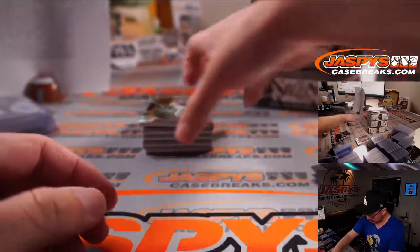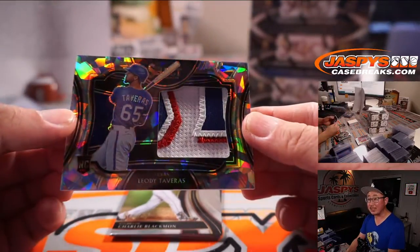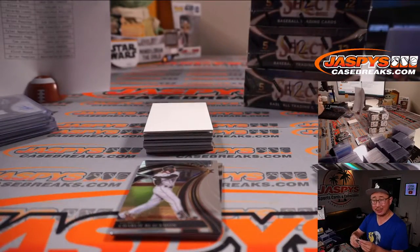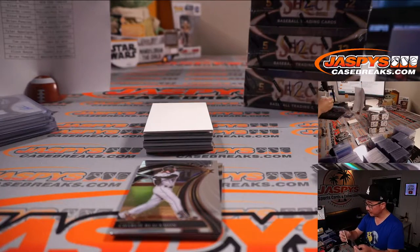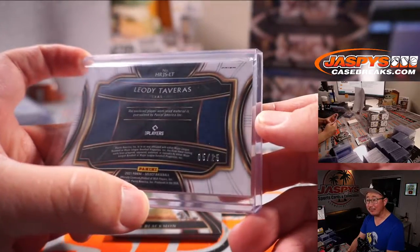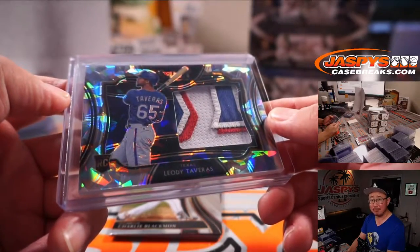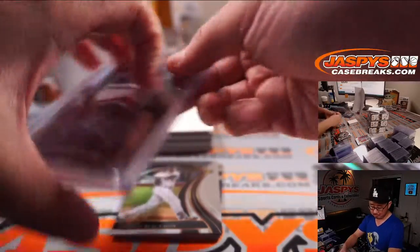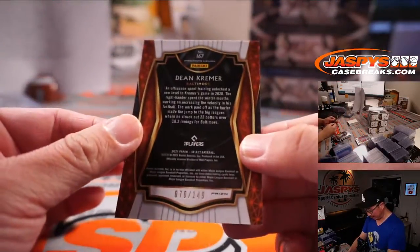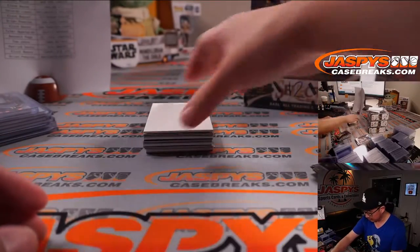Leody Taveras, red, white, and blue. And a Leody Taveras. Wow, nice patch. Cracked ice. Texas. Patrick Davis with the Rangers. 5 out of 25. Looks real sharp. I dig that. There's Dean Kramer, 70 out of 149. For the O's, Bennett with Baltimore.